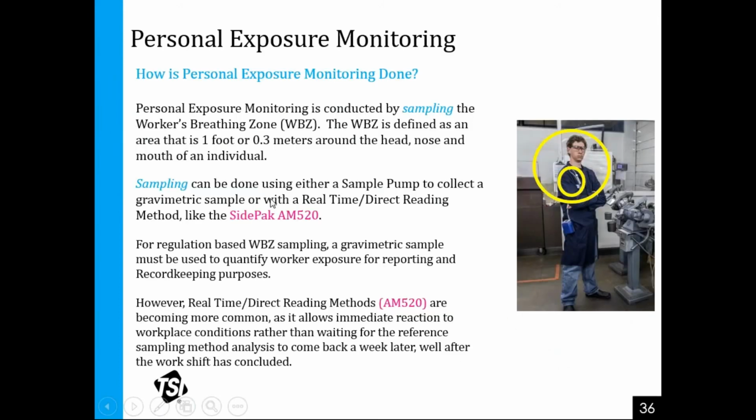So just now I mentioned personal exposure limit is conducted by sampling the worker's breathing zone, which is our SidePak, shown here, connected onto the waist, with the sampling tube around the breathing zone area. So how do these real-time methods benefit workers?